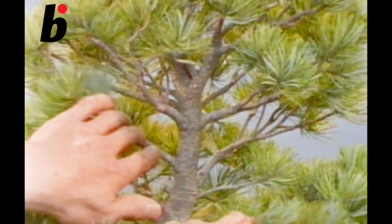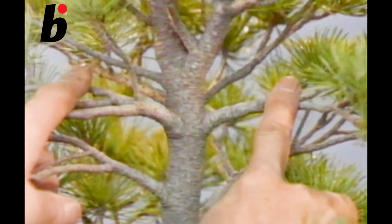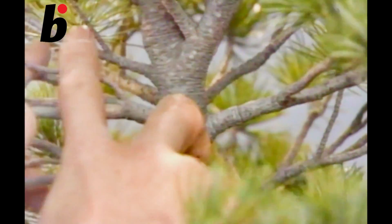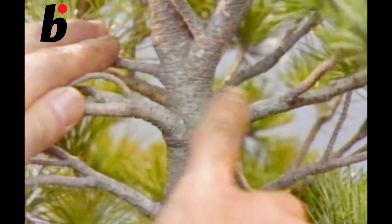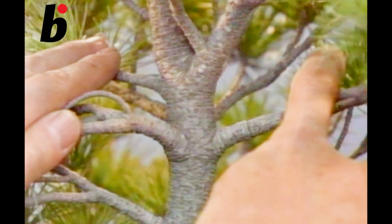The places out of which branches come can be like a bolt, or like the hub for spokes in a wheel. This part might become fatter because of this. It might be like a lump.